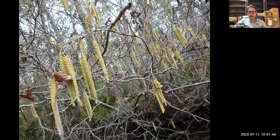This is what it looks like in the wild here. Those catkins come out red in the spring, and then they elongate and turn yellow. I think they're very attractive when they first flower. Something that you maybe wouldn't initially think, that an alder would have these really pretty flowers, but they really do. And they're in the winter, late winter, whenever it flowers like that.